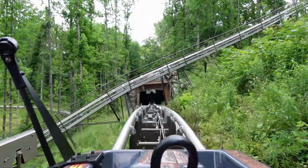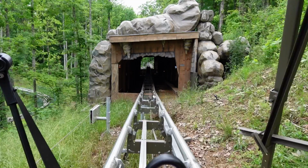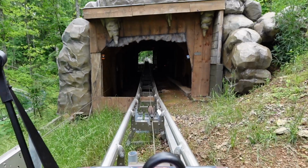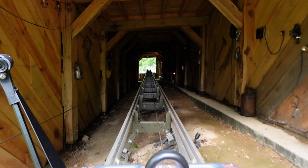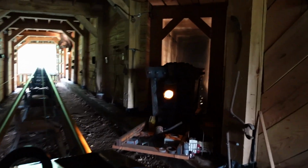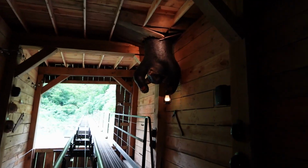So here we go. Here goes a nice little into the cave. Let's see what happens. Into the, oh, nope. Immediate slowdown. So I thought that was the next portion. We're not quite there yet, but we get to go through a fun cave now. Here we go into the fun cave. Oh, okay. I barely saw that.